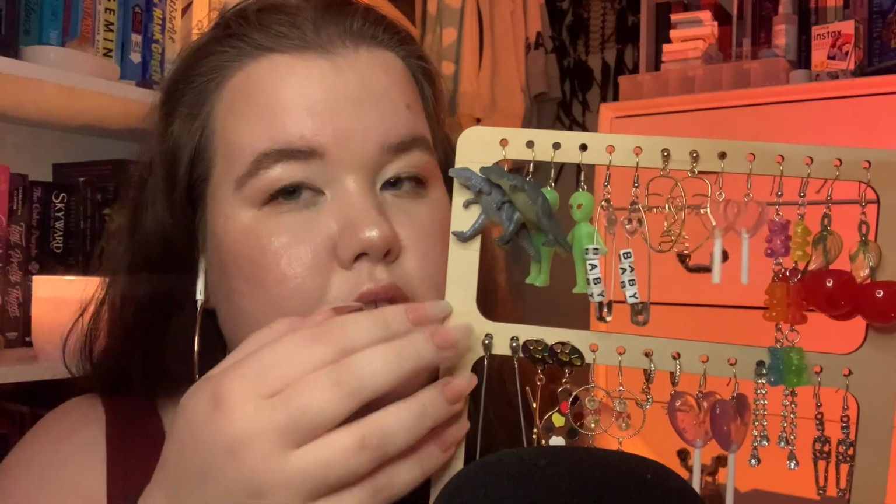So I think we're going to start out with earrings because that's what mainly people comment on in my videos. So I have my earring stand here. This stand I got on Etsy. I'll leave it down below. And it's just wood. My necklace stand and my earring stand I keep on my dresser. You can't really see it in my videos, but it's there, right next to my perfume collection.